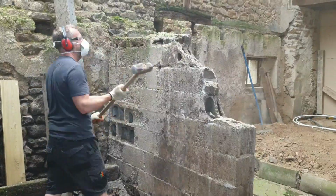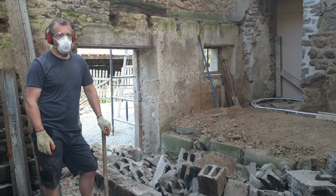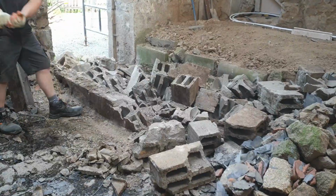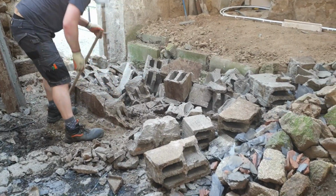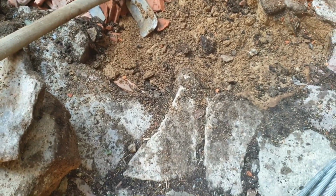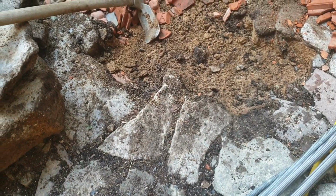Considerably less wall. So while Simon's been doing that, I've been lifting the old stone floor so that we can reuse it and make sure that it's on the top where the stairs are going to be.